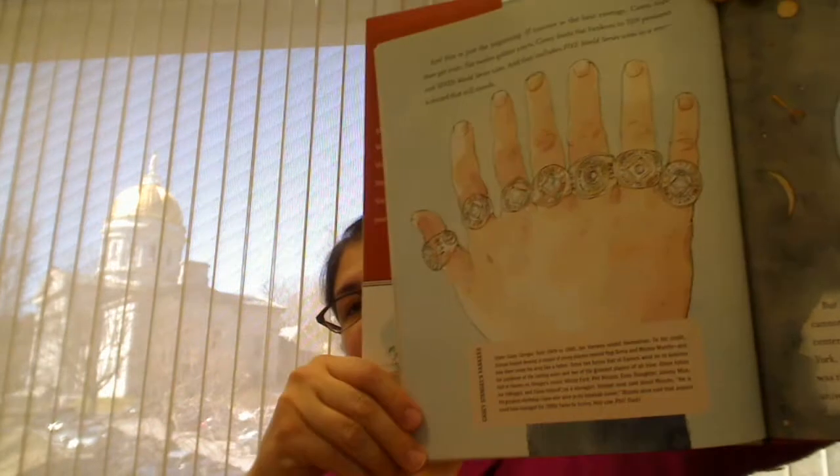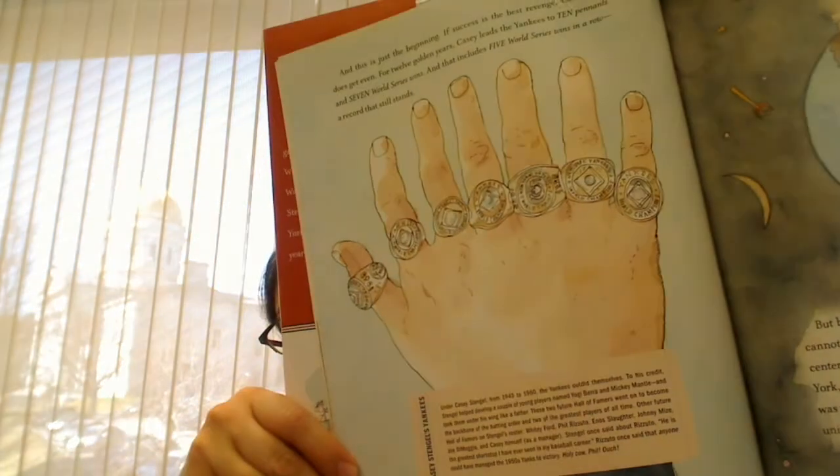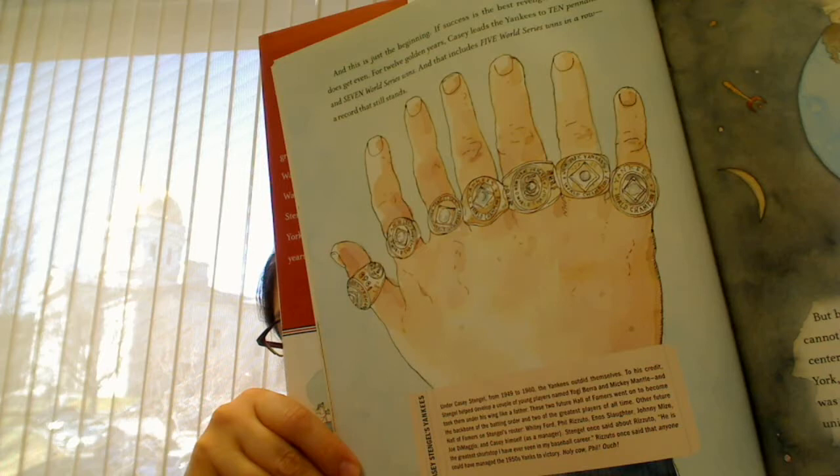There you go. I love this picture. Him with his World Series rings. All those fingers. And so he was manager of the Yankees from 1949 to 1960, which was a big time in baseball. And so this story is just really cute, and I think kids who love baseball are going to like this story.